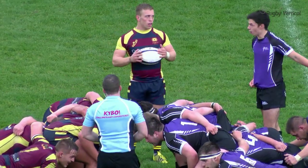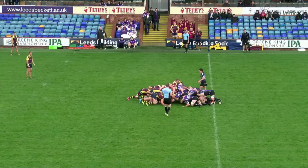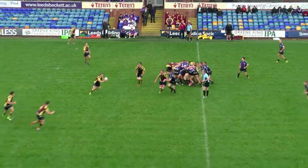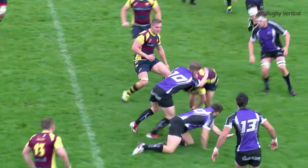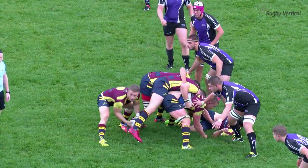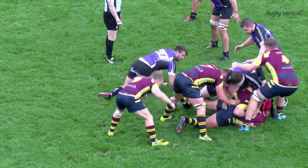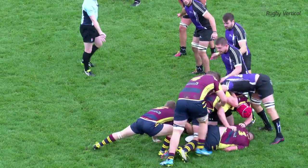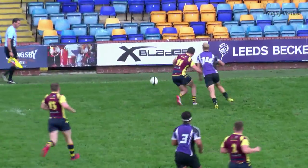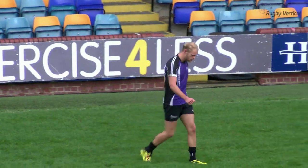Crouch! Bind! Set! We've got a scrum once more. Tackle there from Collier. Williams, picked up by Etheridge, the veteran of the Cardiff team. Williams again. Simpson with a cross-field pass to put them under pressure, over the head of Hudson, and out into touch, and Cardiff will regain possession, this time from the line.